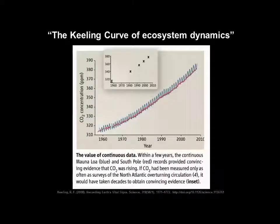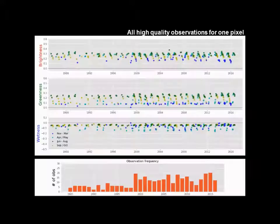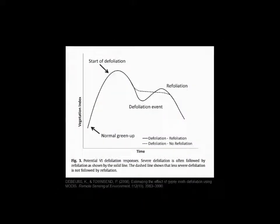And so, kind of wrapping up the intro here, I like to think of these time series as kind of the Keeling curves of ecosystem dynamics. A couple of people have shown the Keeling curve already. Keeling curve is one point. We've talked about Mauna Loa. It's up there on the mountain measuring carbon dioxide. We are measuring these time series for every pixel on the surface of the Earth. And just to put that in perspective, Massachusetts alone is over 23 million pixels. So this is an incredibly rich archive of temporal information.